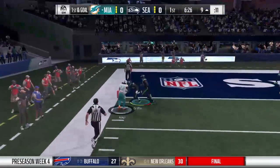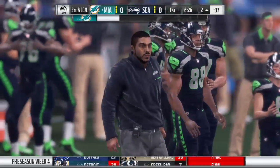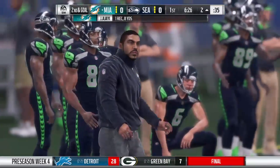Tannehill. This will be caught at about the 6. And I think the ball's out. And this will get out of bounds at the 2-yard line.